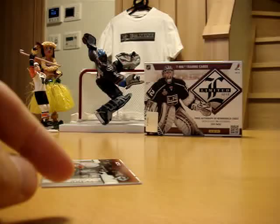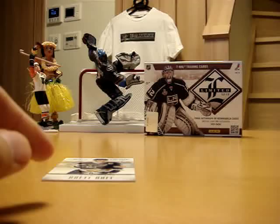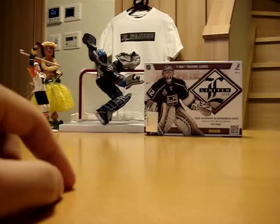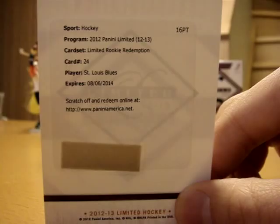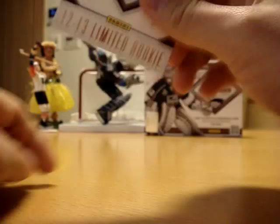Very nice. This is an insert that came in from this year. Very nice one. Board members, Keith Primeau, number 299. Wow. Awesome. And the Limited Captains of Brett Hull, number 49, short print, silver version, 38 out of 49, Brett Hull. And the team was St. Louis Blues. There is no guarantee, no indication, but I think this will be the Vladimir Tarasenko. So this will maybe be the huge hit card. I hope so. The pack number one was very nice. Tarasenko maybe.